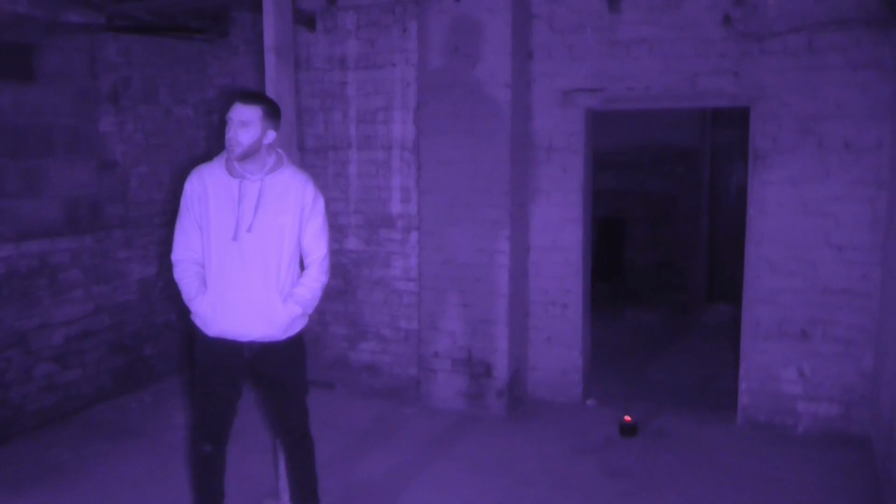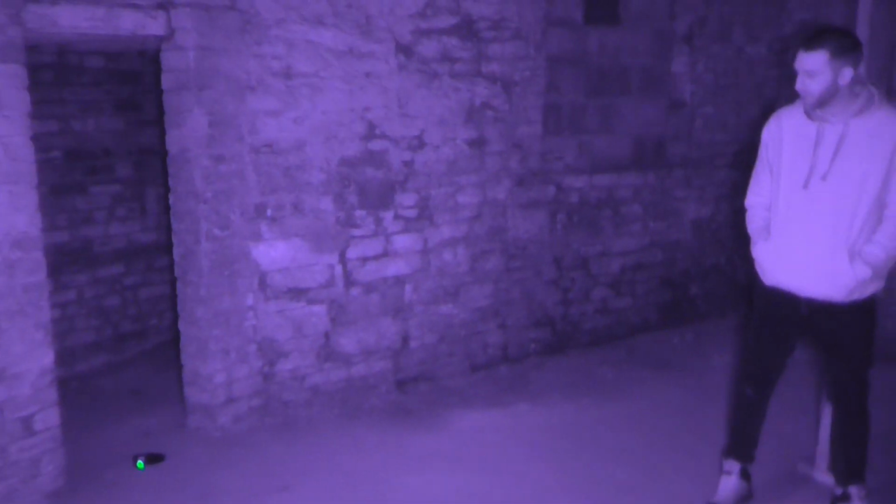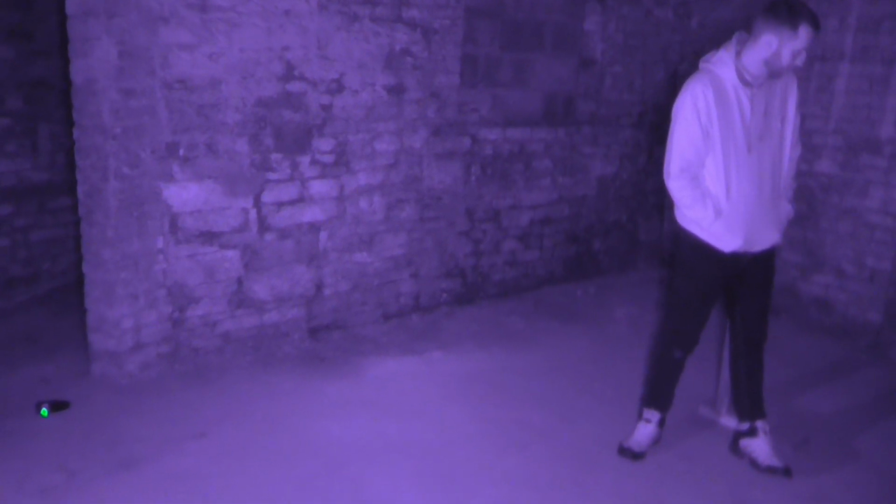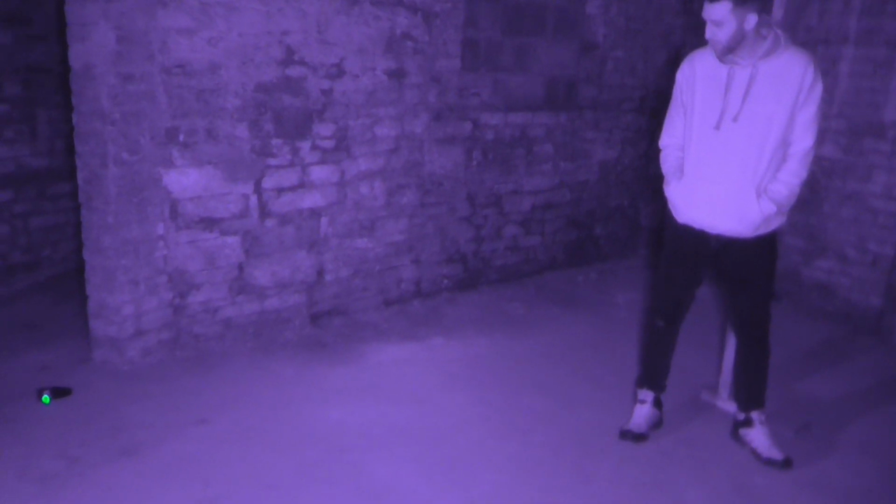If there's any male spirits here with us now, could you go towards one of the devices for us, please, and make them light up, just to let us know that you're here? If there's any female spirits here, can you maybe come into the room, or maybe light one of the objects up that's on the floor? Just to let us know that you're here. Are there any children here? If there are, maybe you can come and touch one of the devices that's on the floor.